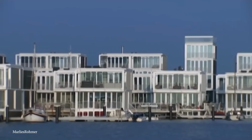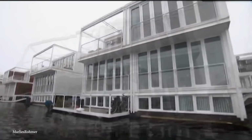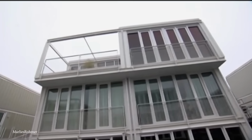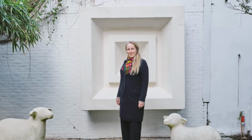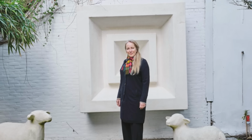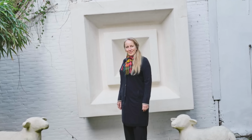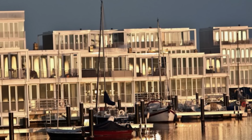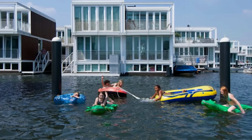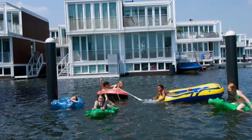Waterbuurt was born out of necessity during a land shortage in the early 1990s. The city was running out of affordable land, prompting officials to approve an urban district on artificial islands. Marlies Rohmer, an architect and technical engineer, was instrumental in designing the homes. Despite challenges like narrow canal locks and emergency code requirements, Rohmer's team devised innovative solutions. Residents, drawn by the allure of waterfront living and a unique community, moved in shortly after completion.